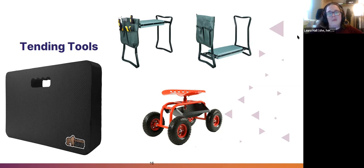And we bought a couple of these. One of them that we bought was extremely heavy and came with a flat tire, unfortunately, and was a pain in the neck to put together. So, you know, look into these carefully. But we've found the one by Sunny Days has been helpful to quite a few people.